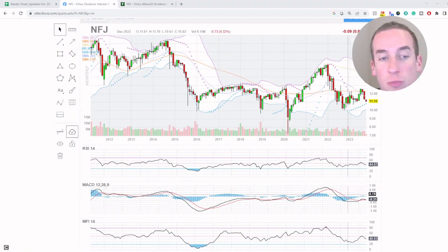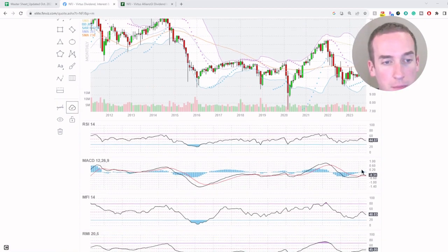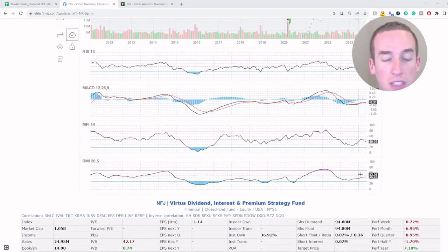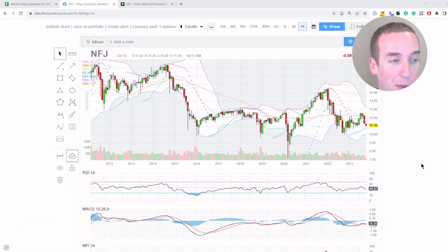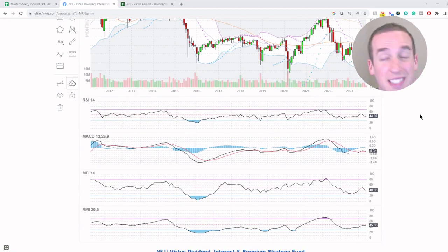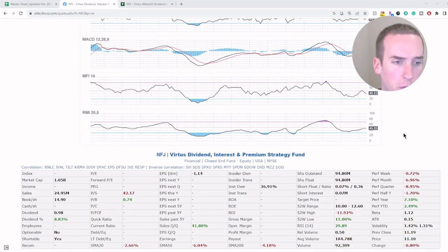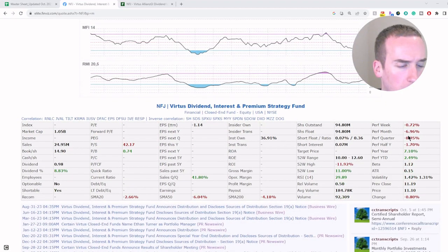It's definitely looking like there's more downside. If we're looking at the strength, it's going down. Momentum's going down. Money flow's going down. Relative momentum's kind of flattening, maybe going down. I wish this was a company that had a CEO because that would give us a better picture. But since this is the dividend fund, if you are into dividends, congrats. I think we found a good one. I would wait.